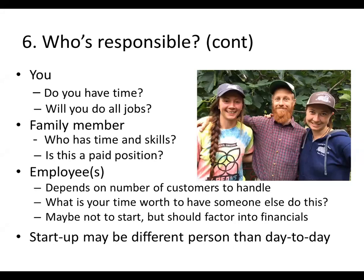And I will say that at the beginning, I did all the jobs here on our farm, until I got halfway through the first summer and realized that I could bring in some high schoolers to help me with the cleaning because my time was more valuable to market what we had to guests. So you want to look at what your time is really worth. And hiring people in the local community is a huge asset to your business because you are impacting your community as well. So you might not be able to start by hiring other people, but you should factor that into your financials when you look at your business plan. And I will say that the startup person who gets this all off the ground may be different than the person who ends up doing this day to day.